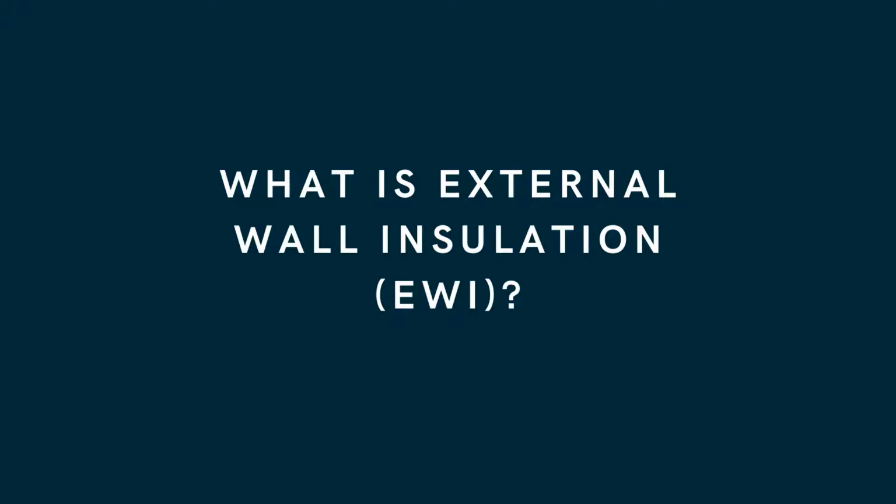So over a third of the heat loss in a property occurs through the external walls, and by providing insulation to the walls, this will significantly improve the thermal efficiency of the property, which will in turn make the home warmer, reduce heating costs and also reduce carbon emissions.